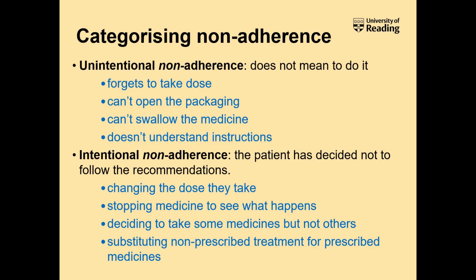They may have lots of different medicines and be maybe overcome by them all, or feel that they just don't want to take that many. So they may decide to take some of their medicines but not others. So choose maybe to take the medicines for which they can feel the symptoms, and not take medicines for illnesses where they're not aware of the symptoms. And they could also do something like substitute a non-prescribed treatment, maybe an alternative remedy, instead of taking prescribed medicine. So as you can see, these are all conscious decisions, therefore it's termed as intentional non-adherence.